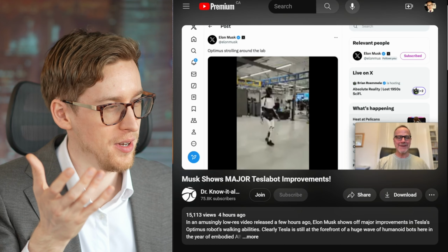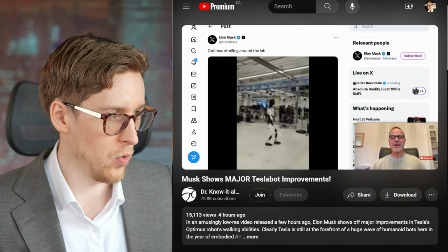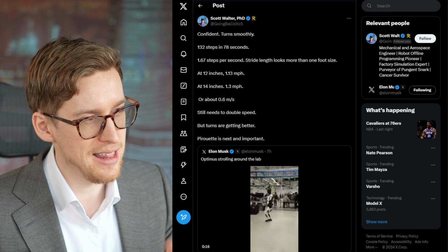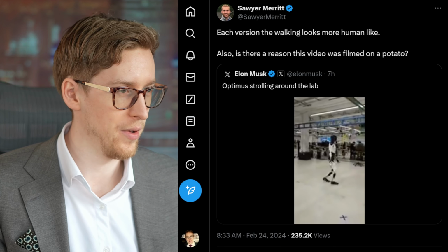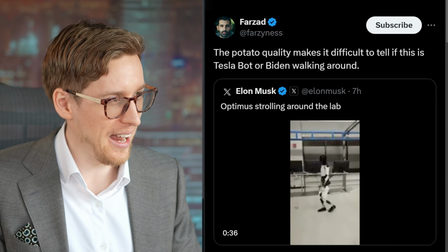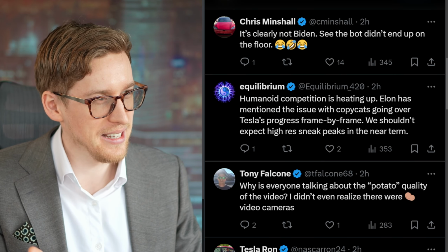I watched the first few minutes of Dr. Know-It-All talking about this. He's impressed about the bot's feet and how much more agile they are. Now, we don't know if anyone is controlling the robot or if it's doing all of this autonomously. I don't think that matters too much. I think what matters here is that it is walking confidently and it's not falling down. By the way, it's not just me complaining about the low resolution of the video. Verzat says the potato quality makes it difficult to tell if this is Tesla Bot or Biden walking around. Someone says it's clearly not Biden because the bot did not end up on the floor.